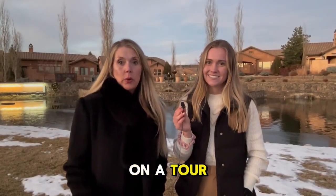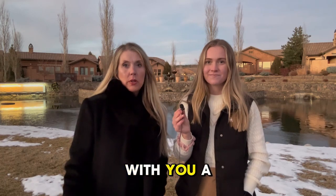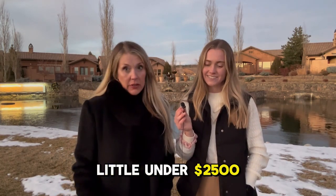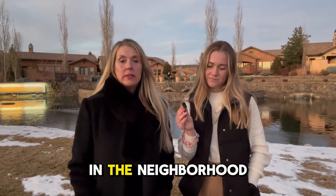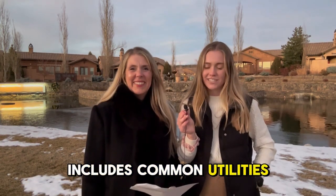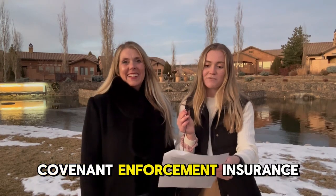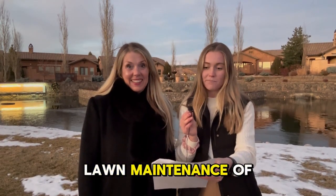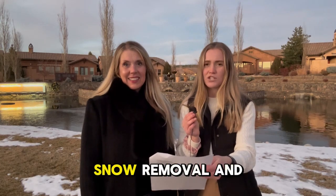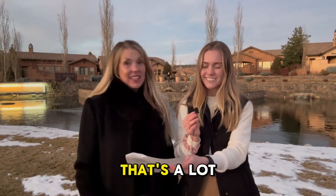Before we go on a tour of one of the properties, we want to share with you a little bit about the community. So the HOA is just a little under $2,500 quarterly to live in the neighborhood. What does the HOA include? The HOA includes common utilities, covenant enforcement, insurance, lawn, maintenance of the grounds, maintenance of the structures, management, snow removal, and trash removal. That's a lot.